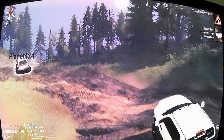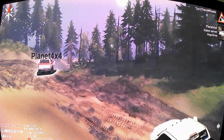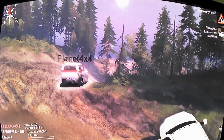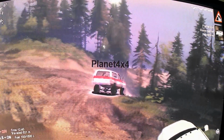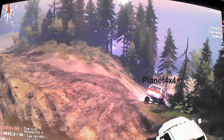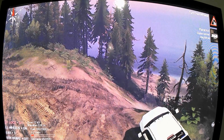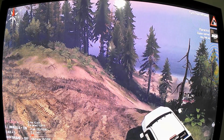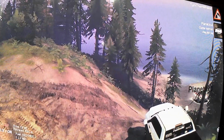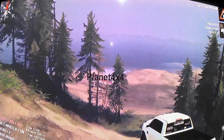Shifts are very good right there. There we go. Now we're finally in third gear. We'll try to hug this little top part. There we go. Well, I'm surprised we didn't take no damage going up that. Not really. There we go. Good on this part.